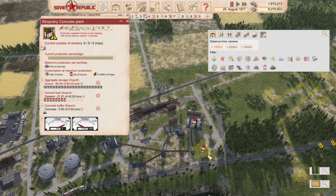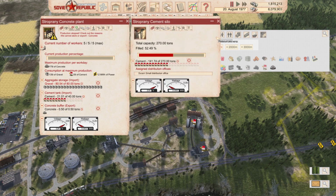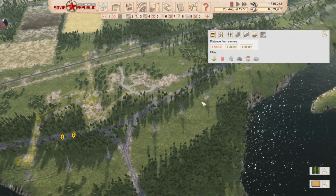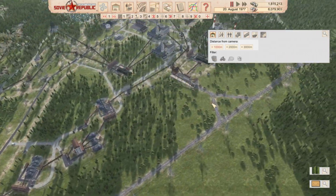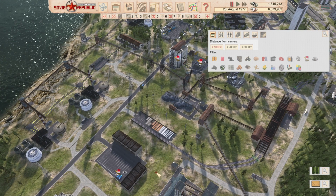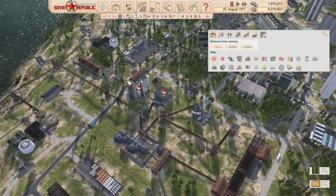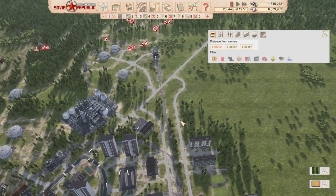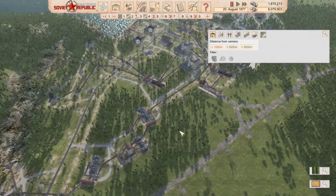So there's cement over here. Let's have a look. That's not importing. That should be fine. No, I want to continue to look for cement, please. You have cement in a truck over here. You've got cement over here. You're no longer importing that. So really you shouldn't be buying cement.